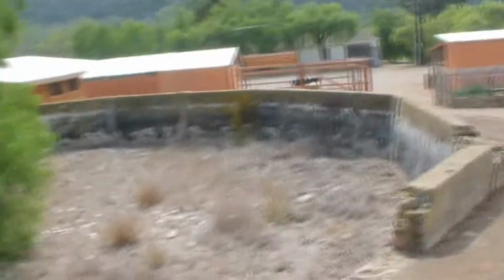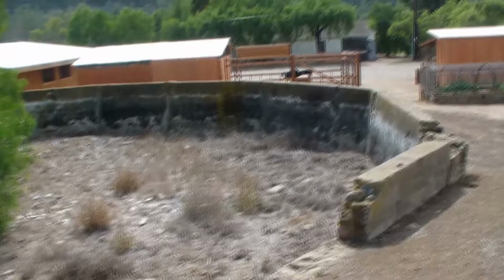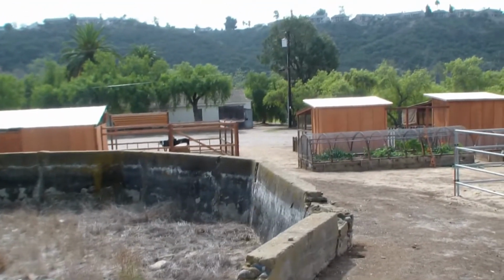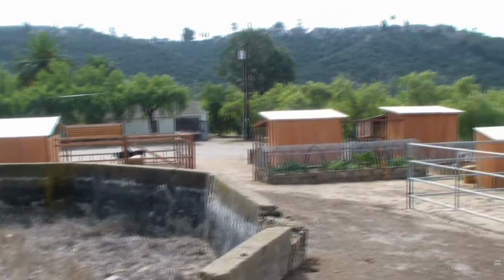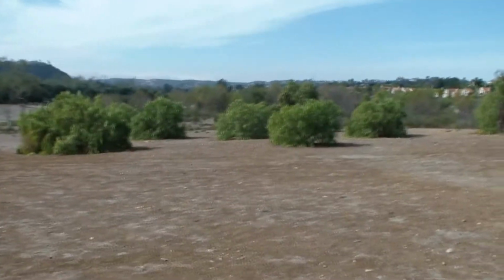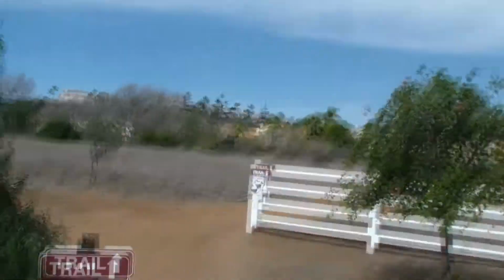And I see another old water cistern that's kind of seen better days. But you can tell by looking at the marks on the side there. It was full of water for many, many years. And this is where we're going to go. We're going to start hiking. It says trail, and it looks like it's kind of up on the north side of the river.